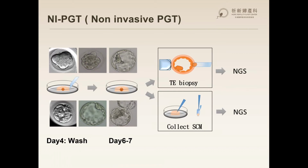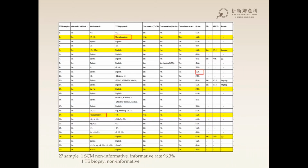We started to follow the protocol of Igenomix for collecting sperm culture medium, that is washing on day 4 and collecting sperm culture medium on day 6 or 7 when biopsy was done. Totally 27 paired samples. One sperm culture medium data was non-informative. One TE biopsy report was non-informative. 2 blastocysts were found hatching, and 1 blastocyst was found hatched on day 6. Then the lab had to handle the hatched blastocyst, including biopsy and vitrification.